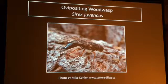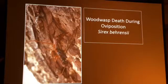It doesn't bore in the phloem at all. And that's how she gets her common name. This takes a lot of energy out of the insect, jamming that ovipositor down into the wood. And sometimes they'll actually get stuck in there and die.